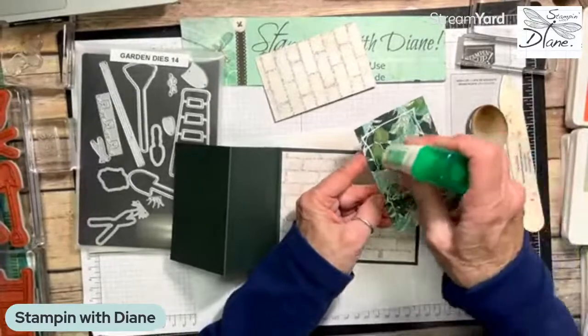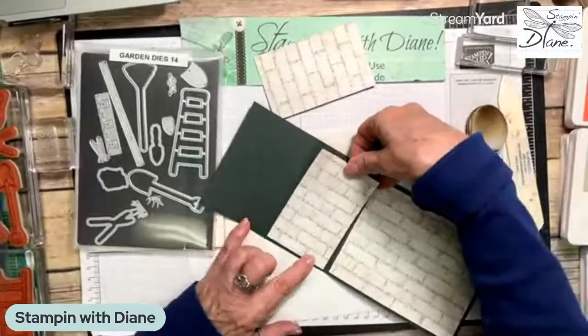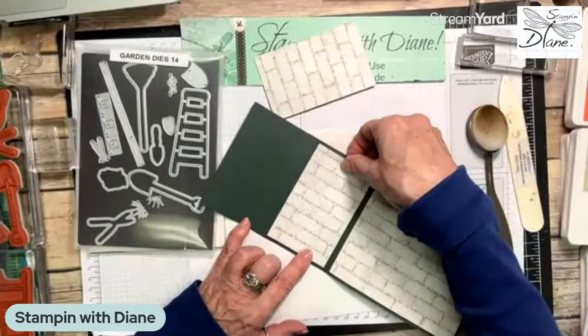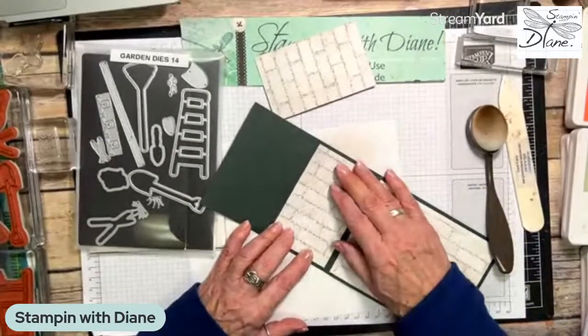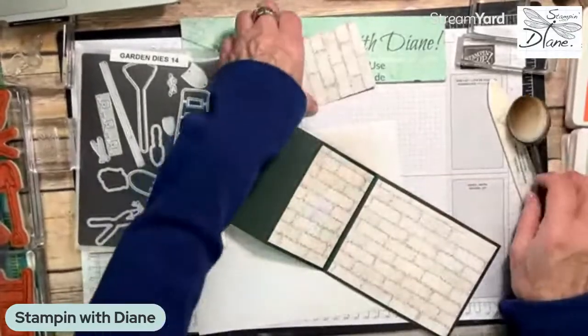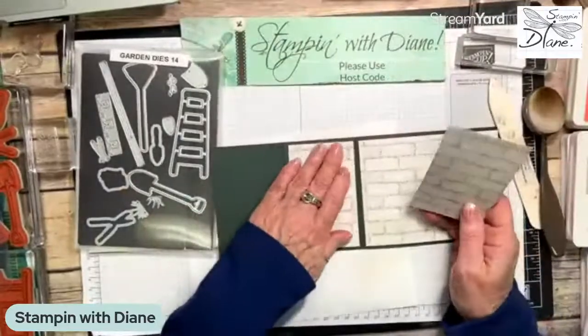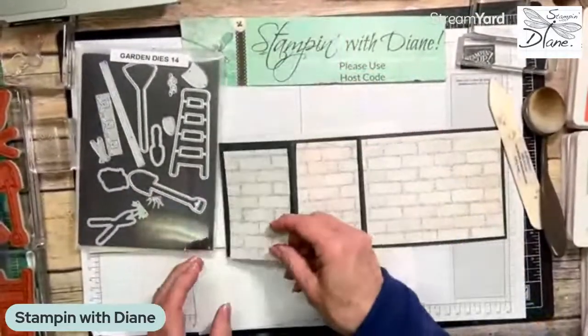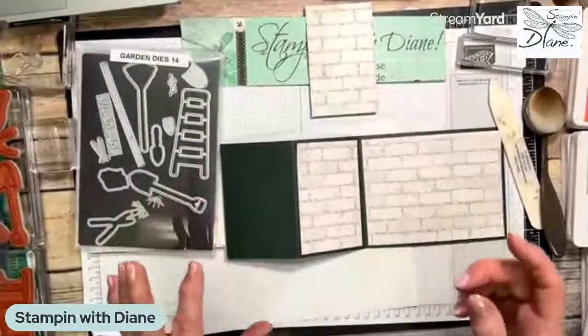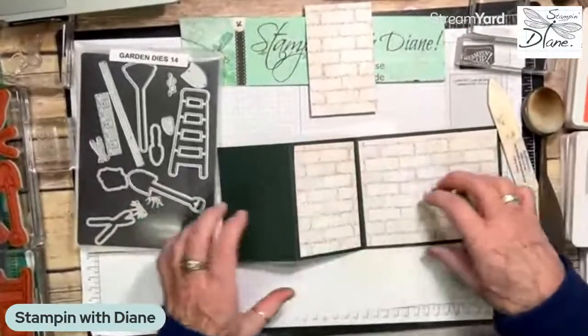Now, I could have added an awful lot more to this card and done it like a planter card, where I could have more inside. But I thought this one's going to be busy enough as it is. So now I'm going to hold off on this piece here. I haven't decided yet if I'm going to put it on and then put the other piece on, or if I'm going to put this on and put the other strip across here.